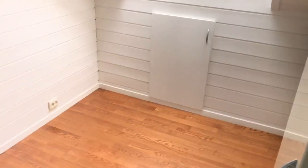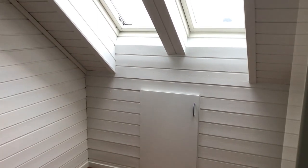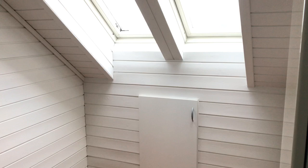Today I am styling this lovely little nook in my sister's home. It is such a beautiful space. It's like a dead space at the moment because there's nothing there, and you can sit out here and look through the window. There you can see the sea from where they live.